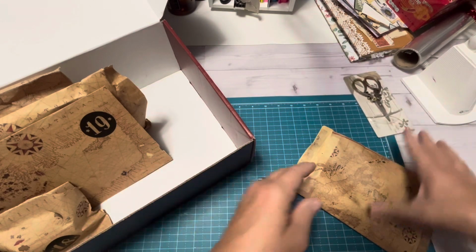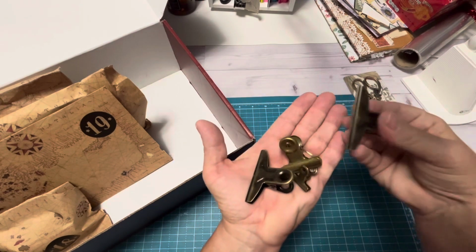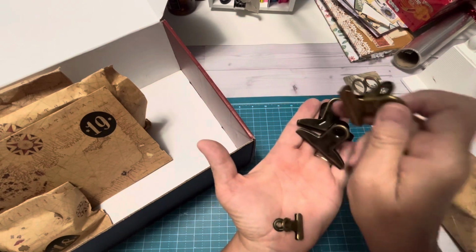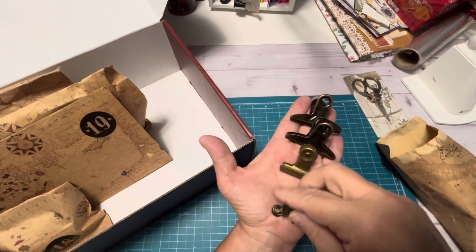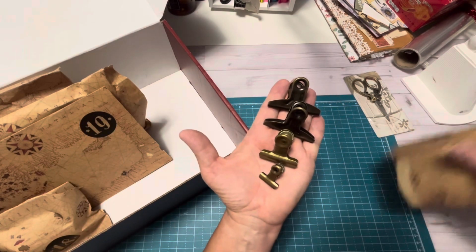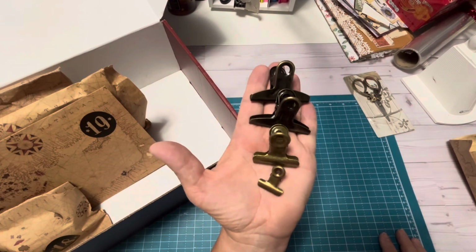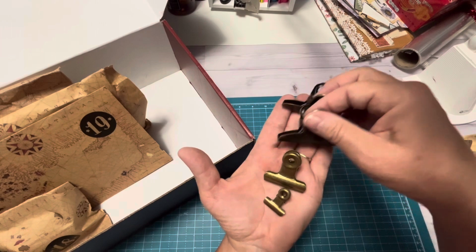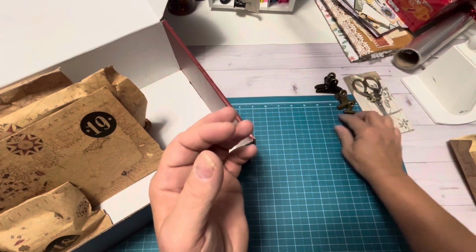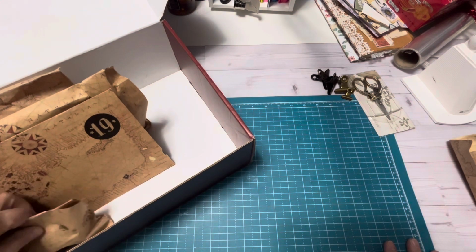All right. And then in addition to that were some clips. And they come in several sizes, like kind of a range. Four kind of an antique gold or antique bronze type clip. These are also wonderful not only to use for your crafting but to use in your junk journals.